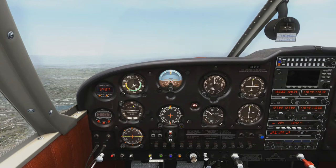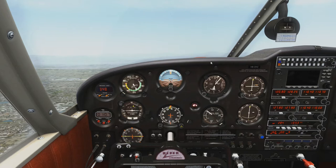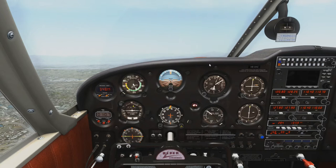Get our yoke back. Still climbing pretty good, I gotta say. We're just over 500 feet a minute, and the airspeed's still pretty good. And I don't feel like the wind is too much of a problem, to be quite honest.